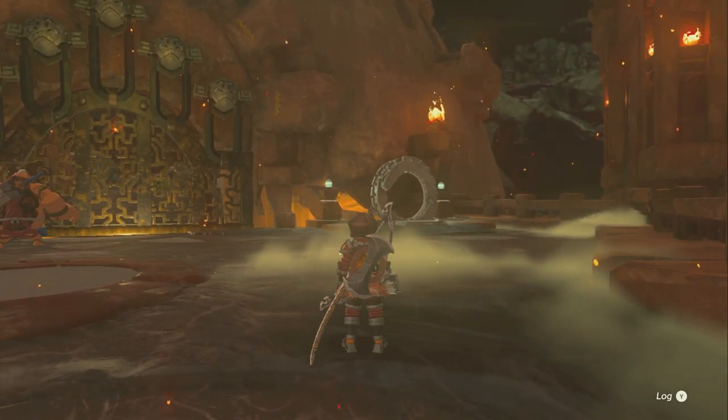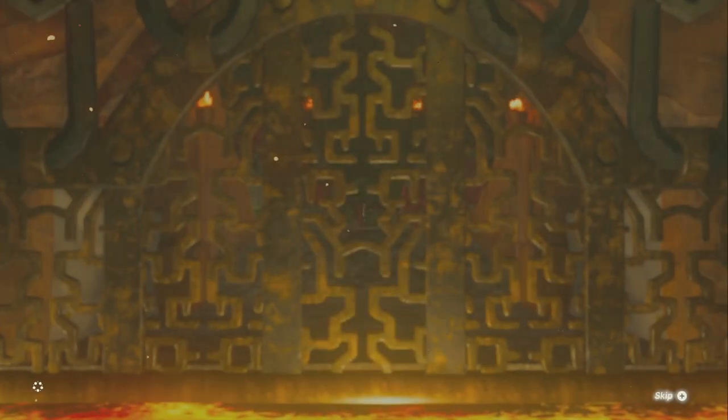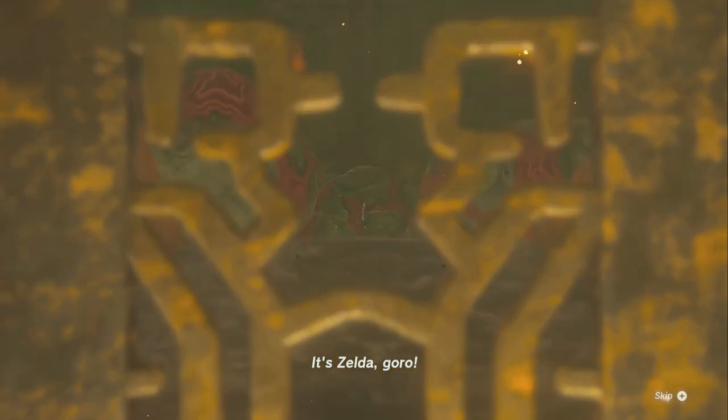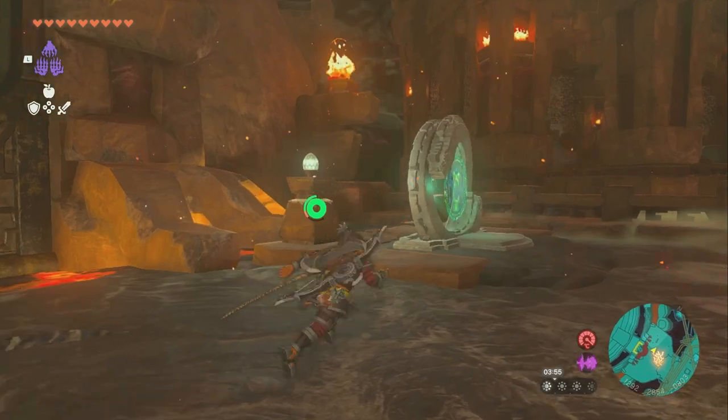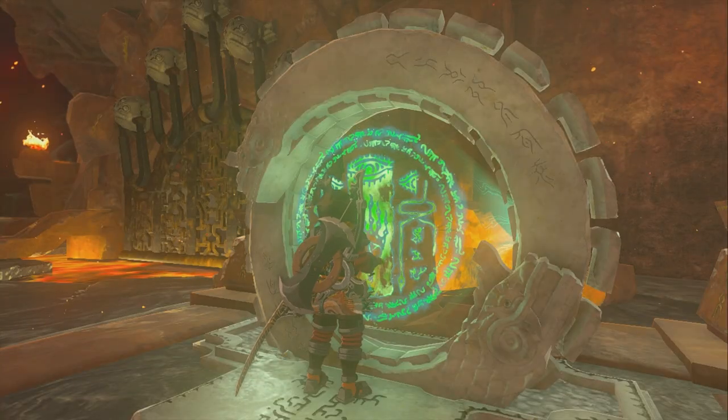So we're going to come up here. We're going to say some stuff. It's going to be like cutscene stuff. We can skip the cutscene. So I'm going to skip the cutscene. And then after that, a little bit of dialogue. And then you got to interact with this thing. I'm going to skip everything after this because there's unskippable stuff.